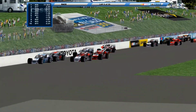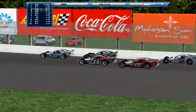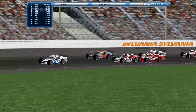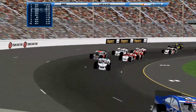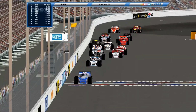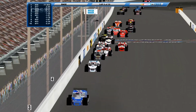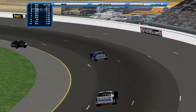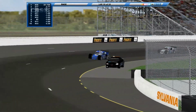Really underestimated the outside line. And the 20 and the 14 are side by side. He drives it in there hard, drives it even harder. And I think he's gonna do it. And he got him on the outside. And the caution waves, they got a car in the wall. It's the 01. Yellow is out. 26 car, the leader. We'll take a look at the replay.